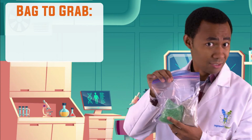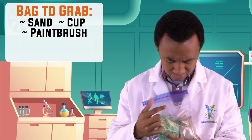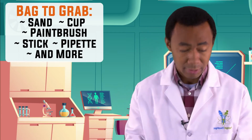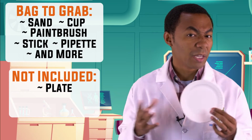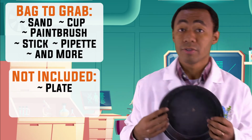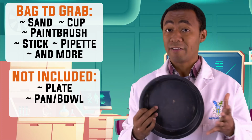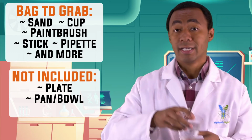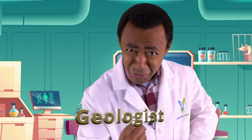But before we do that, grab your bag. The bag to grab is this one. It has some sand and a cup, a paintbrush, a stick, pipette, a bunch of other stuff. Also, not included are these things: a disposable plate, any type of plate that you have. And also, I would say a pan, something a little bit more sturdy. If you don't have a pan, just use a plate. That'll be fine too. But we need that. And finally, a cup of water.